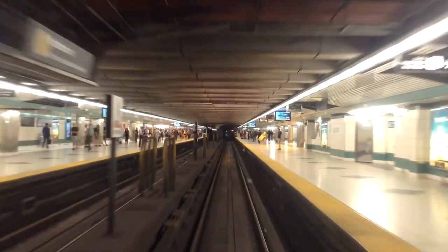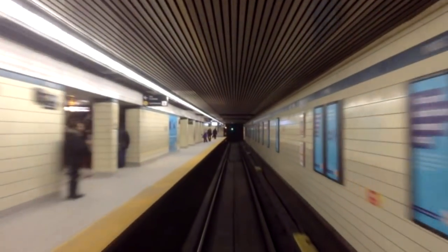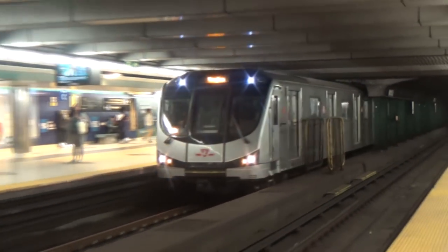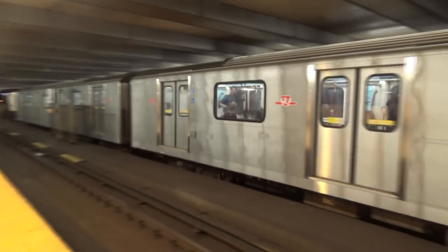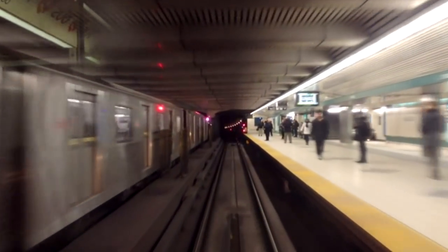Arriving at Bloor, Bloor Station. Arriving at Yonge Station. The new Toronto Rocket subway trains that operate on Line 1 refers to the station as Bloor-Yonge, along with change for Line 2. Arriving at Bloor-Yonge, Bloor-Yonge Station, change here for Line 2.